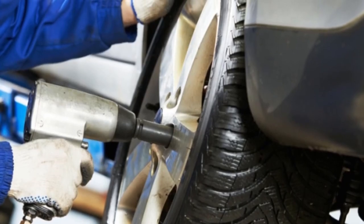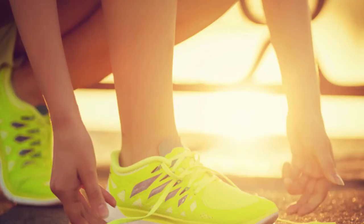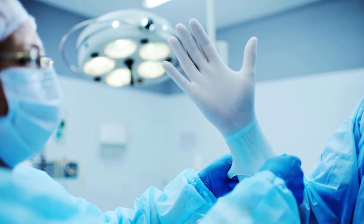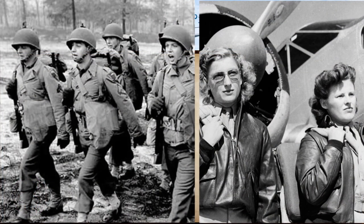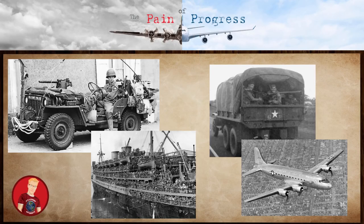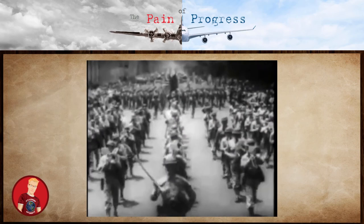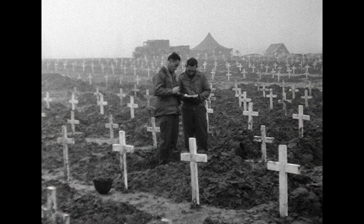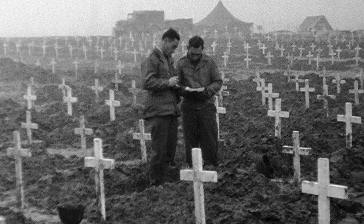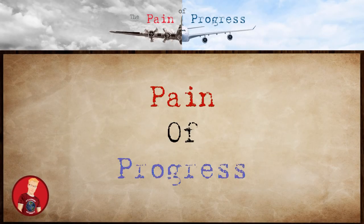So the next time you have the tires replaced on your car, or put on a pair of running shoes, or even watch a doctor or nurse slip on a pair of latex surgical gloves, take a moment to remember the estimated 70 million servicemen and women on both sides of World War II who went to war in jeeps, trucks, ships, and airplanes, or those who marched into battle in rubber-soled boots, and the estimated 45 to 60 million people, military and civilian, who lost their lives in the conflict. These were the people who suffered the pain of progress.